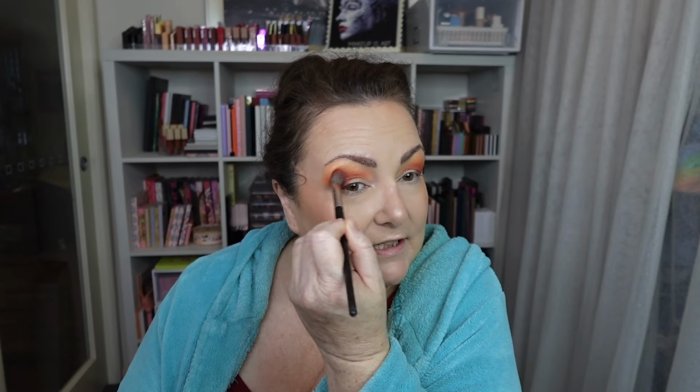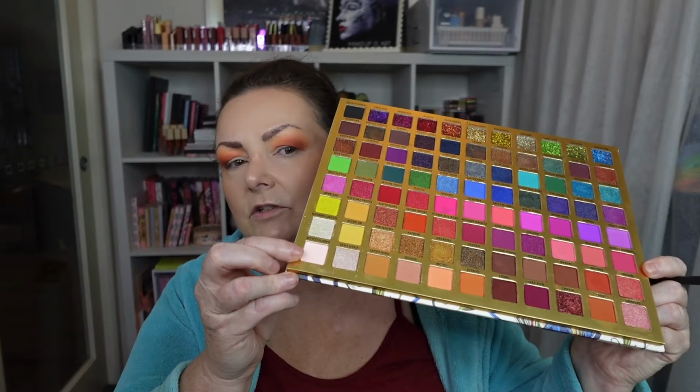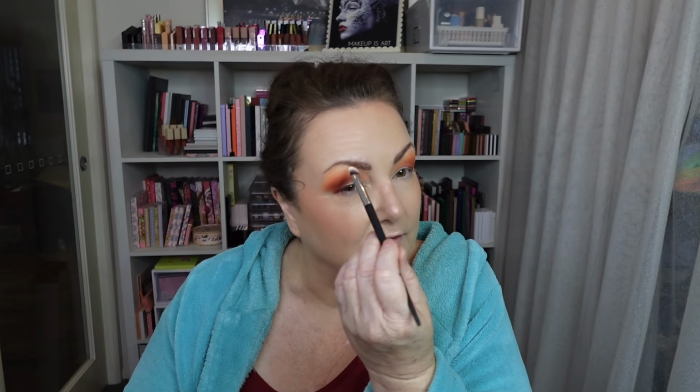This is creating a really nice sunset look. What a gorgeous, gorgeous colours they are. I'm really loving them. I need something a little bit light just up underneath. There's really only this sort of fleshy pink, which I wish they had more of a bone neutral, which they don't. Just trying to clean up underneath my brows.